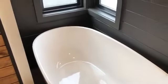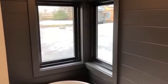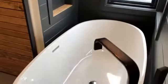I'm jealous of this tub, and I think a lot of other people are too, but this is a beautiful tub. First time we've used one like this in a tiny house. And it sits in this really nice kind of private corner of the house. It has these corner windows here with a really nice view outside the tub, and then a little niche kind of in this half wall. So kind of a really nice private area to take a bath.